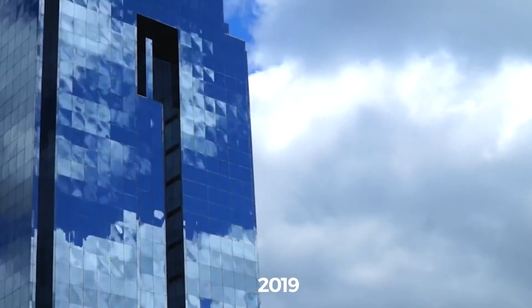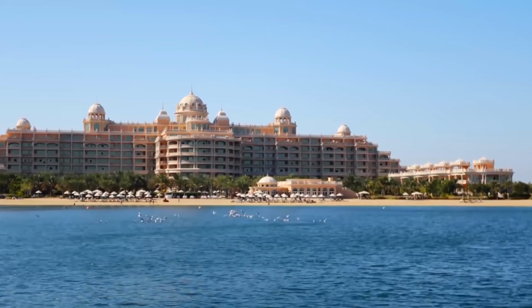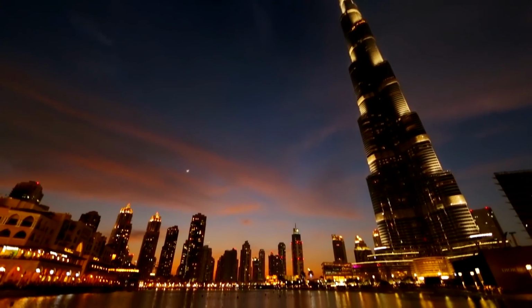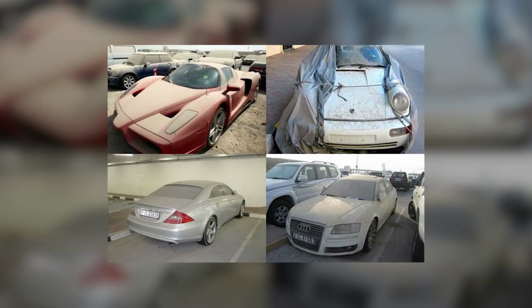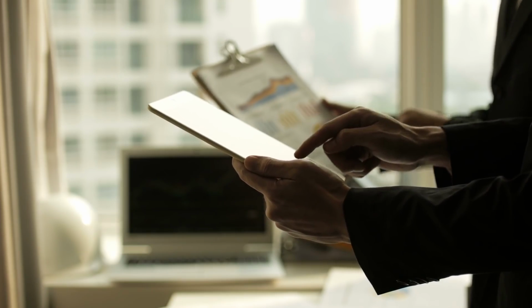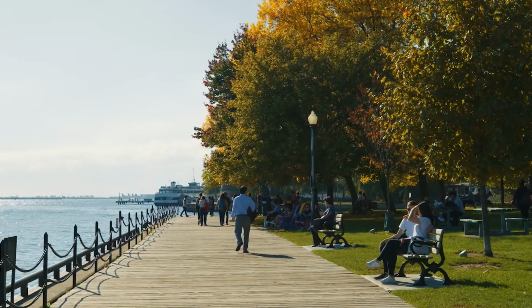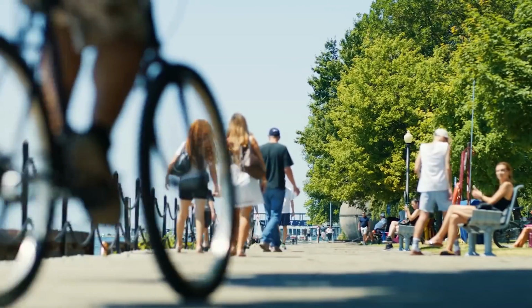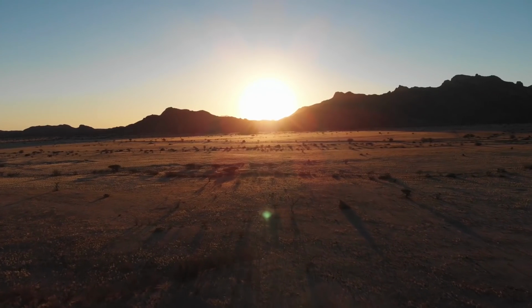In 2019, a company called Hush Hush put out an advertisement looking for a supercar scout they could send to Dubai. The job entailed flying to Dubai, living in the city, and searching through these car graveyards to find cars worth buying and saving. However, it's not as easy as finding a car you want and buying it. This job also means investigating to find the original owner of the car and negotiating with them. Since the original owners fled due to crime, it's not exactly an easy task.